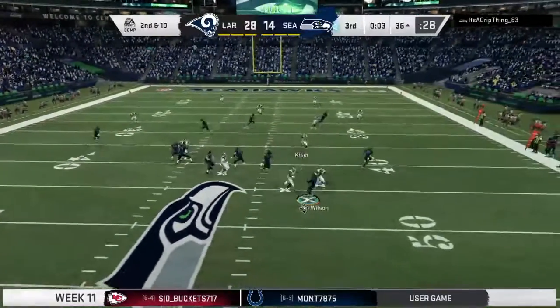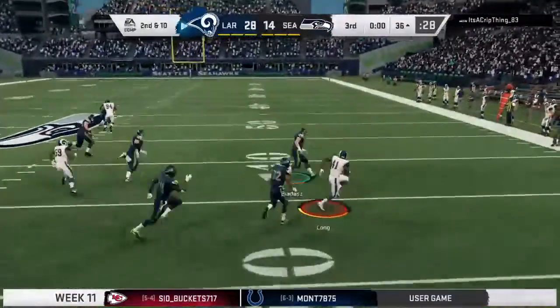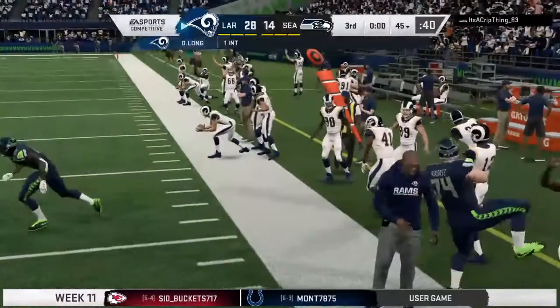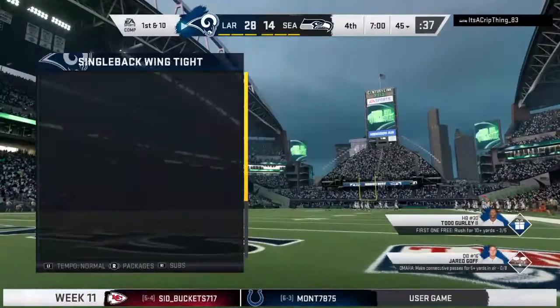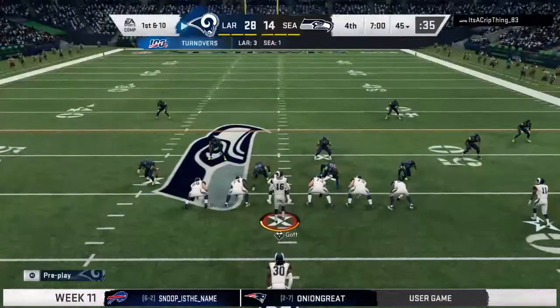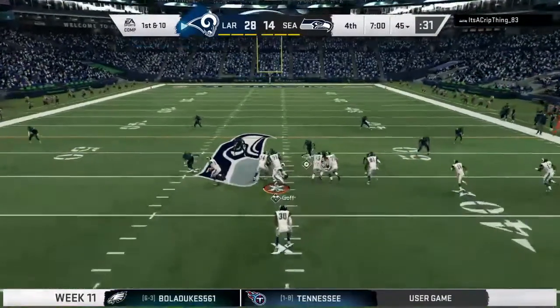Again on second and 10, it's Wilson. And he fires one that's intercepted. Picked off by David Long. And his guys are going to have the football back as the third quarter comes to an end. Back now in Seattle, Washington. It's the Rams out in front here. They've got control of the football as well as we get set for the fourth quarter.